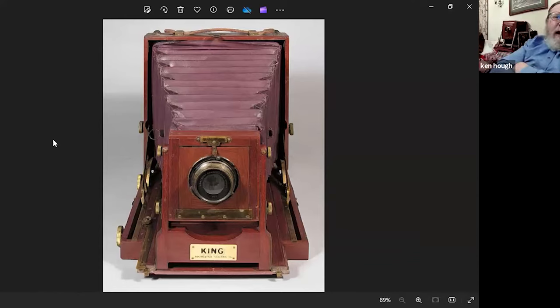So he worked at various photographic emporiums in Chicago. And while he was in Chicago, he came across a guy by the name of Carlton, who worked for Rochester Optical. And he supplied him with a design for a camera and built the camera. And Rochester Camera Company came along and put some of his ideas into production. One of them, which I've only recently discovered, was the King camera by Rochester Camera Company.